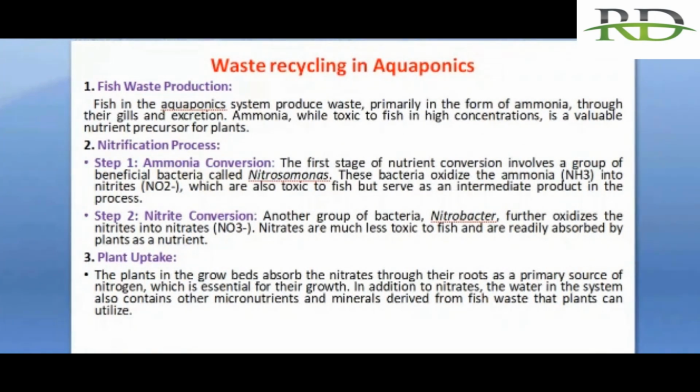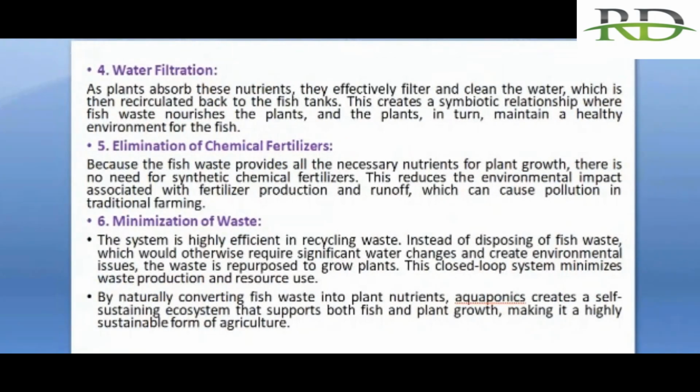Next is the water filtration. As I have told you, the plant roots will filter out the waste from the water, and the rest of the water will go to the fish tanks. Same thing with chemical filtration, because the fish waste provides the necessary nutrients for plant growth. There is no need for a synthetic chemical filter, because if you have one, this waste will again go to the fish and plants, and that chemical filter will harm the fish as well as the plants.